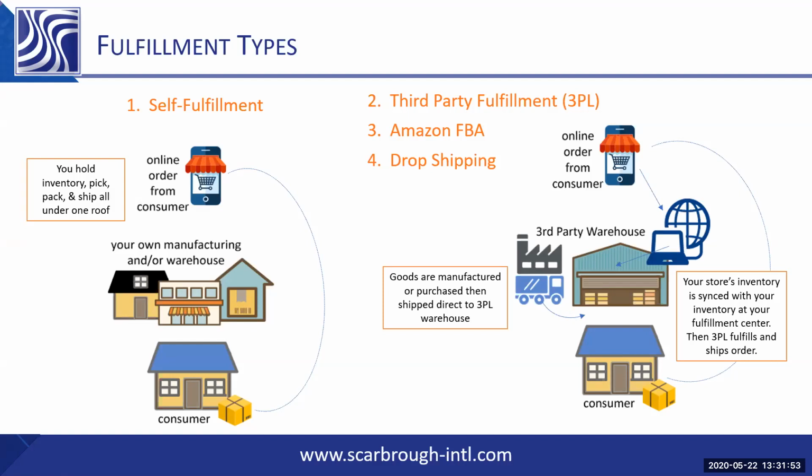So the next thing we'll talk about is the different types of fulfillment. There are a few main types when we're talking about order fulfillment. There is the self-fulfillment model, where you are taking your online orders directly from your consumer. You have your own potentially manufacturing and your own warehouse directly on site in your own location where you hold your inventory, collect the orders, and then upon collection of the orders, you pick, pack, and ship all of the orders that you get all under one roof and ship them out directly to your customer, which could be directly to their house or to a distributor.